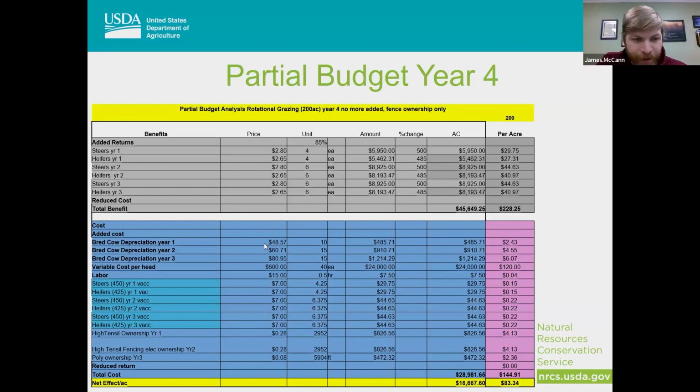We look at our cost here. I separated it. Just put it in my brain. Yeah. How many cattle are we talking about running on that 200 acres now on this year 4? Okay, so now we would be up to 100 cows, but we're only looking at the impact and change on adding 40. Right.